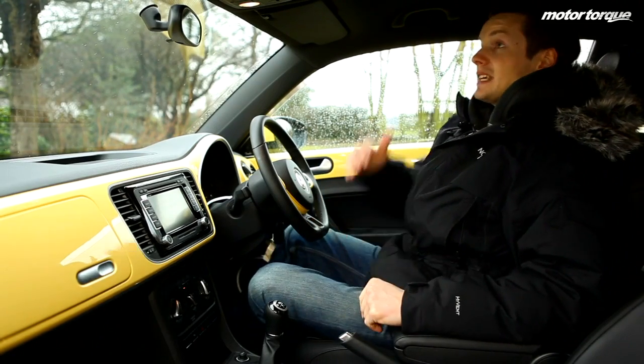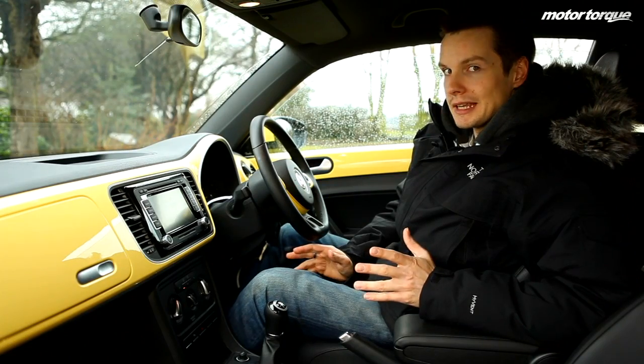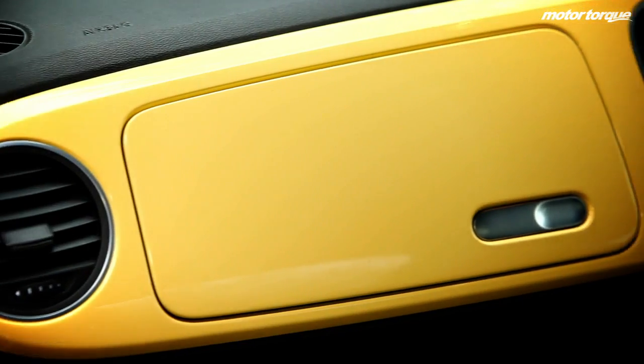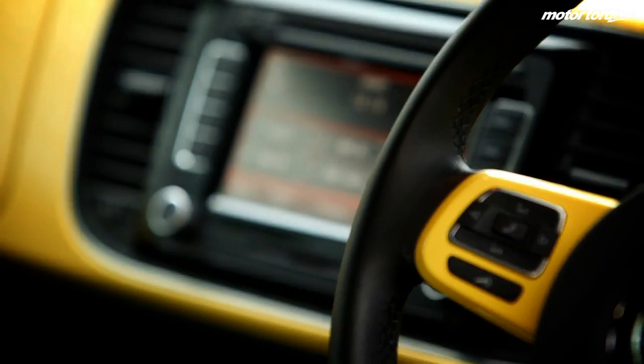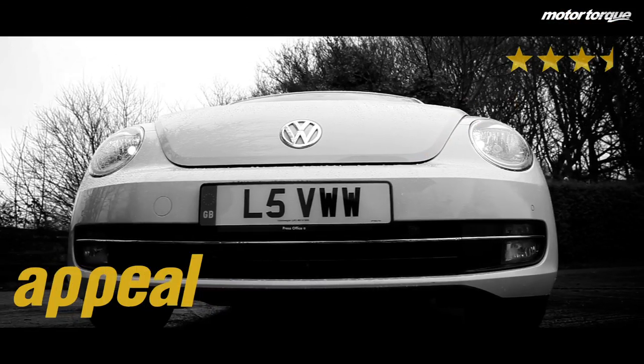Now, the car's got plenty of head and leg room, and it's quite a comfortable car to sit in, certainly when you're still, that is. When it comes to appeal, the Beetle can't escape its retro looks, but it does manage to reinvent it slightly with a sportier vibe, and for this reason we give its appeal category 3.5 stars.